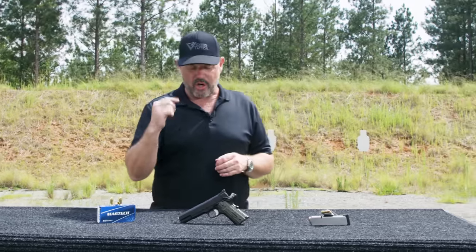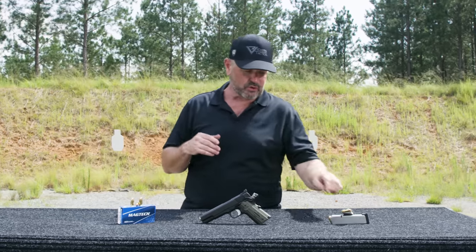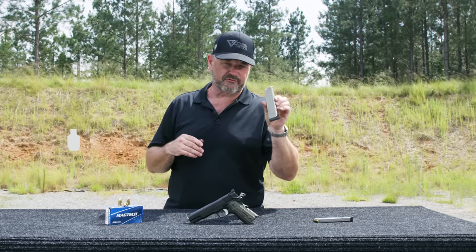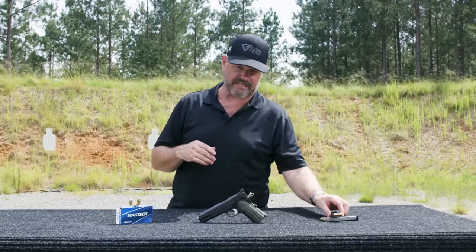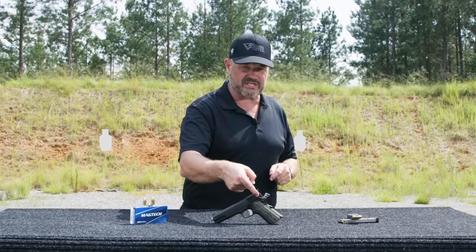Black finish, ball scallop cuts on the slide. And as you see it right now, it comes with two magazines from Wilson's, the Vickers Tactical Duty Mags, outstanding magazines, and a Wilson extended thumb safety. MSRP is right in that $1,400 to $1,500 range, so we hit the price point that we were going for.